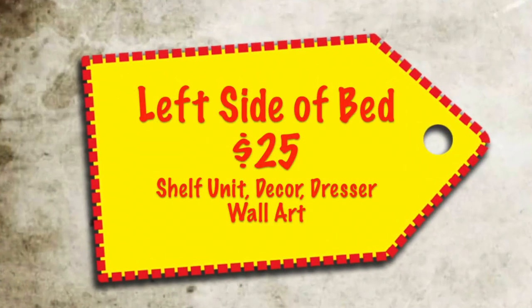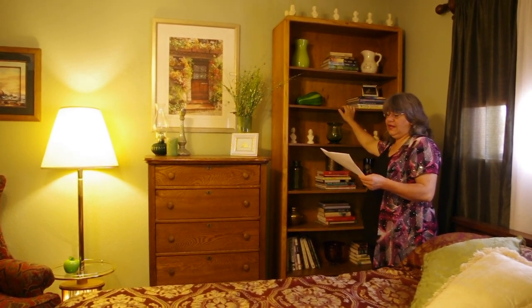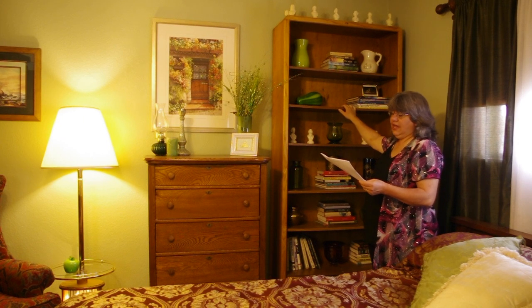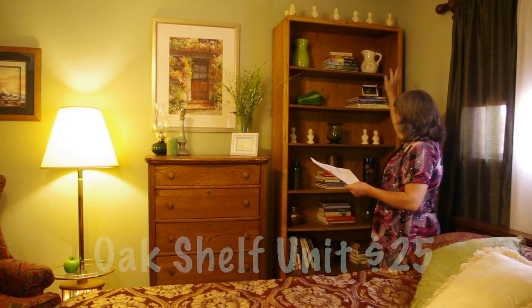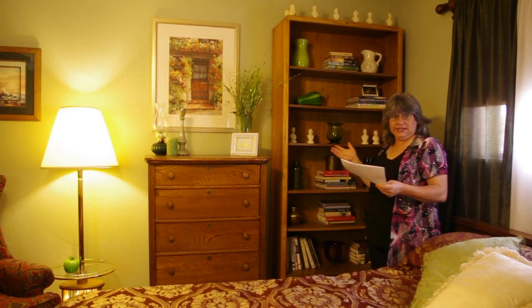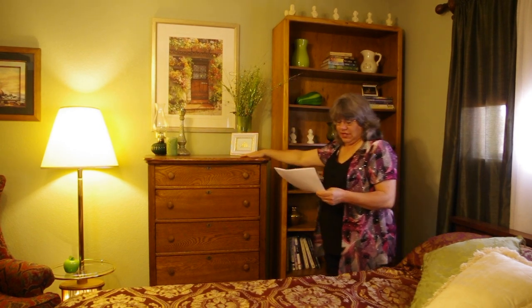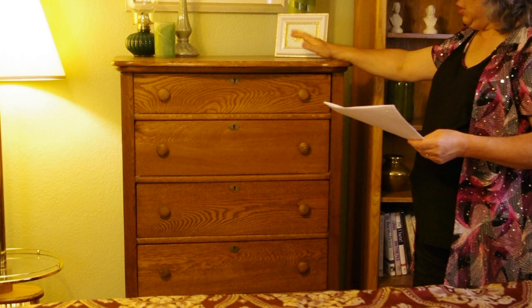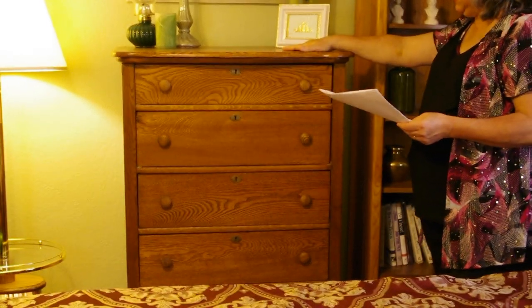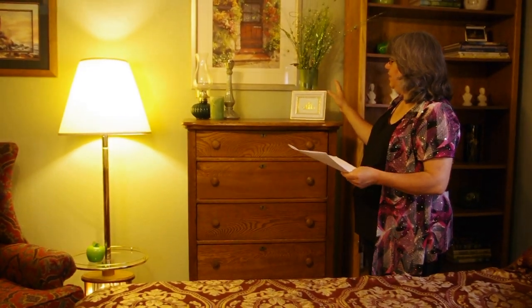On this side of the room, I'm going to talk you through the different furniture items that we have. The antique oak shelves were bought at a thrift store that benefits an adoption agency, and they were on sale and purchased for $25. The books were all in the house already. The knickknacks were purchased at consignment stores using credit. So there was no out-of-pocket expense except for the bookshelf. The antique oak dresser was given to me by my mom. She had received it from somebody and didn't need it anymore, so she gave it to us. Once again, the knickknacks were things we either had or purchased with credit at the consignment stores.